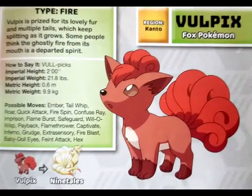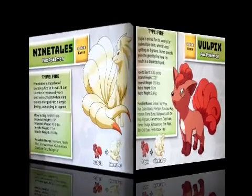Vulpix, the fox Pokemon, a fire type. Vulpix is prized for its lovely fur and multiple tails, which keep splitting as it grows. Some people think the ghostly fire from its mouth is a departed spirit.